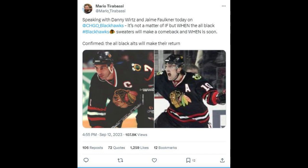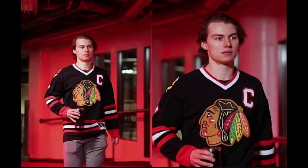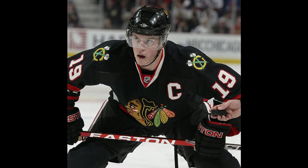Last year they teased the black alternate returning and even had Bedard and Tommy Hawk wear the Mitchell and Ness version the night they retired 7 for Chris Chelios. Needless to say, I can't wait until next year. Yeah, the black jersey was worn during the team's dark days, but it'll always be cool no matter what.